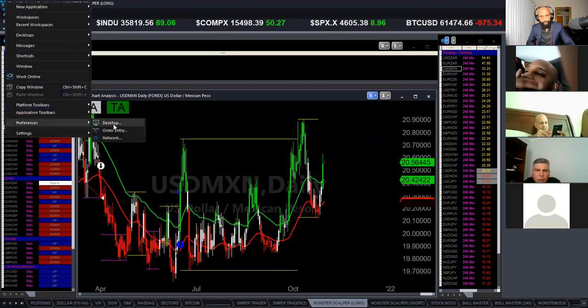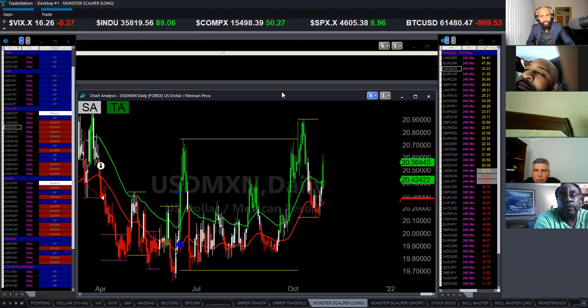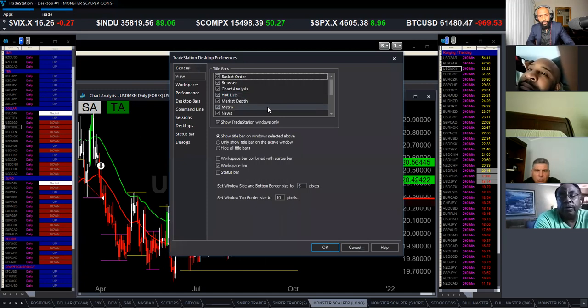Go ahead. When you were clicking on the symbols on the right, I actually saw it. All you had to do was move it over and move it down, and it went from 240 to daily. That's what they were trying to do. Now, just go back, do what you were doing before.